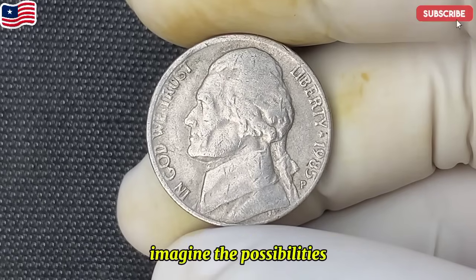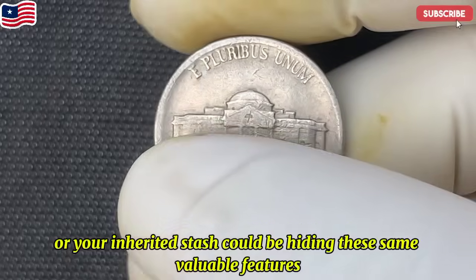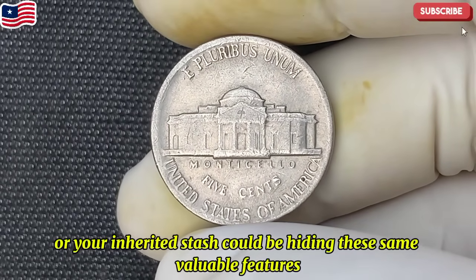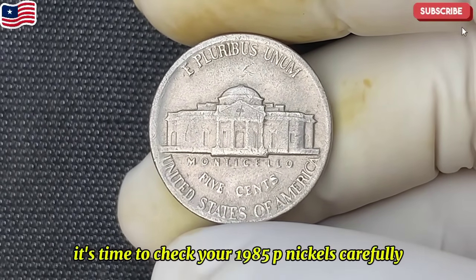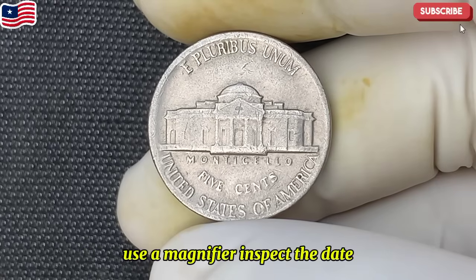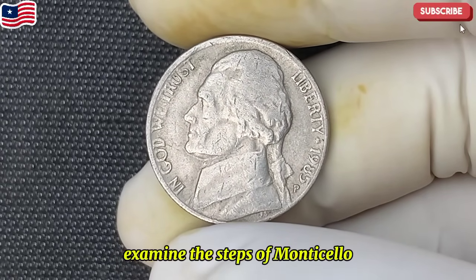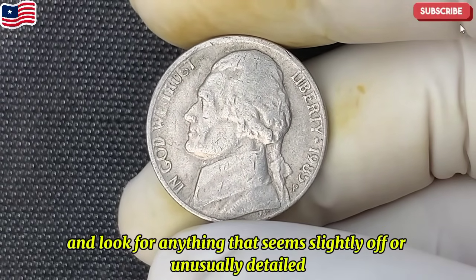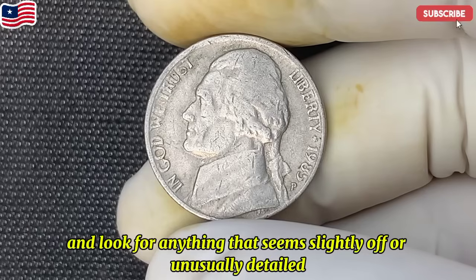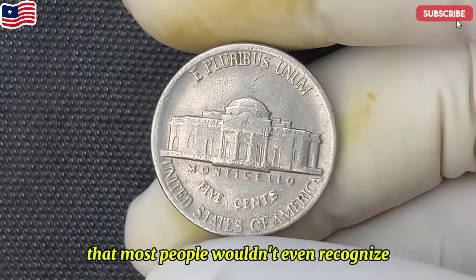Imagine the possibilities: a nickel in your collection, your coin jar, or your inherited stash could be hiding these same valuable features. It's time to check your 1985 P nickels carefully. Use a magnifier, inspect the date, examine the steps of Monticello and look for anything that seems slightly off or unusually detailed. You could be looking at a treasure that most people wouldn't even recognize.